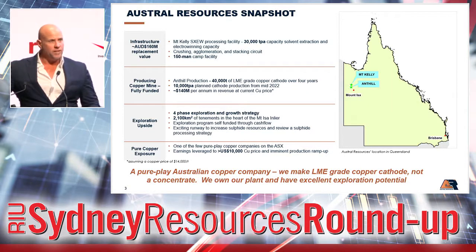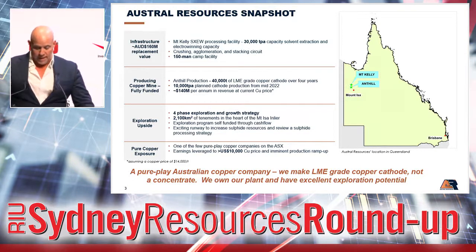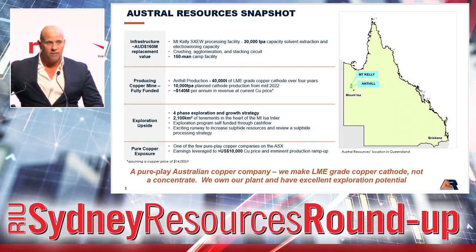What makes Austral different to a lot of the copper players you'll either hear today or on the ASX, we are a producing copper cathode mine. We make a metal. We make an LME grade copper cathode. And again, I just want to really emphasise that because that's quite different. Together with our 2,000 square kilometres of tenements, it makes us a very unique opportunity.